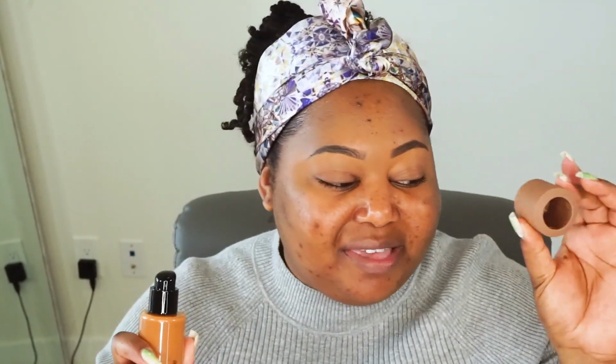That's what I was talking about with this. The HD Skin bottle is recyclable and made from 40% recycled glass. Amazing. And it also has an FSC carton and a bio-sourced cap. So that's what this cap is. It feels really good. It's not like a rubbery feel, it's nice and smooth. Now the foundation does come with a pump. We love a good pump.